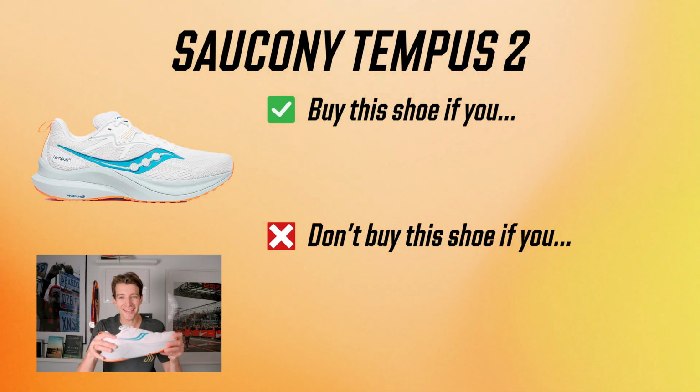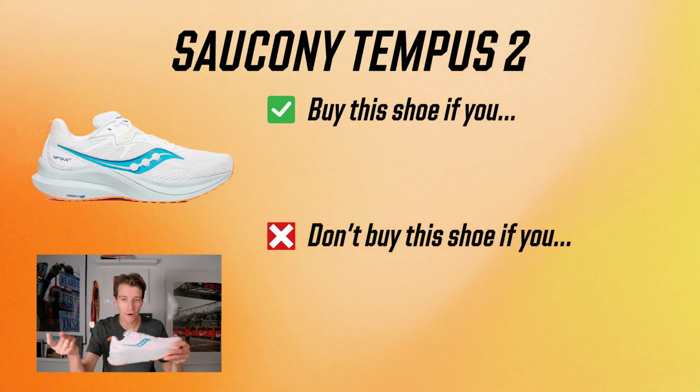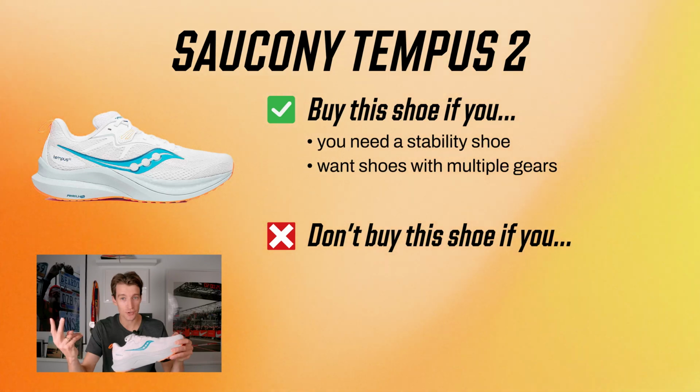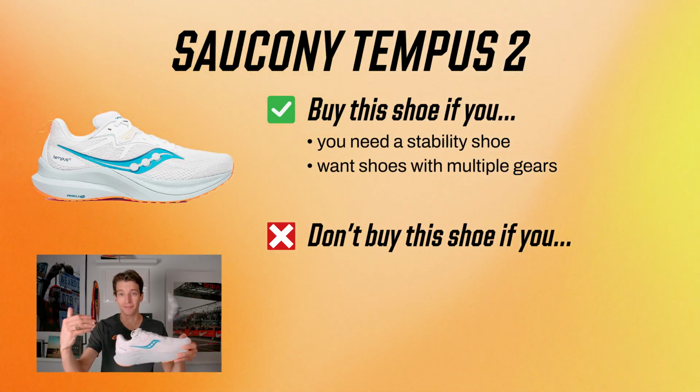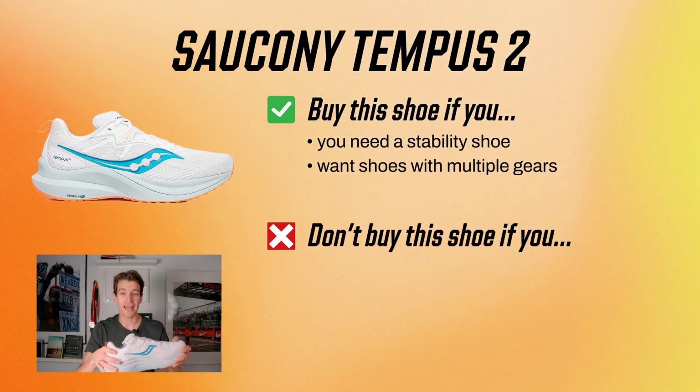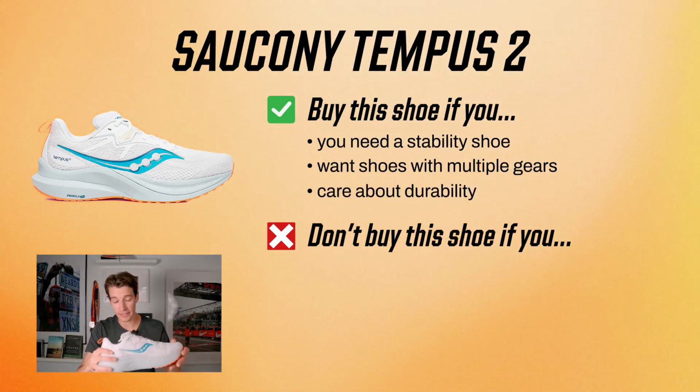So I would say get the Tempest 2 if 1, you need a stability shoe, 2, you're interested in a shoe that can take you multiple gears, so run an easy run and then break into a workout and then get back to easy pace without feeling awkward, and 3, if you care about durability. All this foam is really hard to beat down.